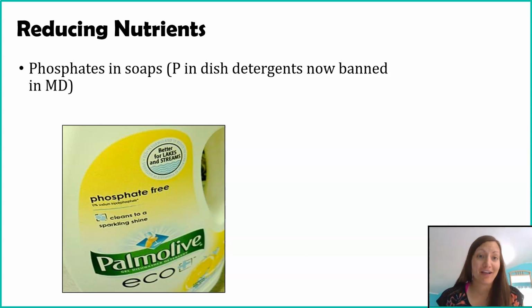However, the root of phosphate is phosphorus. This is a nutrient. This is something that can contribute to algae blooms. And so what you can do is invest in soaps and detergents that are phosphate free. Now, here in the state of Maryland, it's helped a little bit. Regulations have passed that banned the sale of phosphorus, at least in dish detergents.